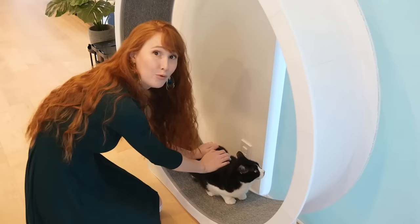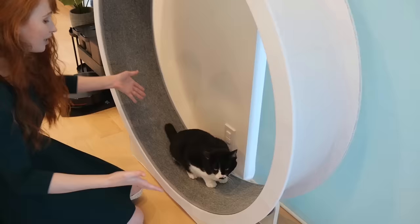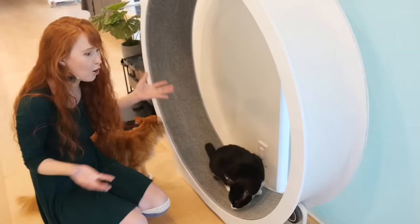The year before we moved here, June, do you remember how many surgeries he got to remove tumors? Like at least 3 or something? I don't even remember. More than anything else, I just feel so bad for him. He has all of these allergies to dust mites and I don't know where they're hiding. I've cleaned so much, I don't know what else to do.